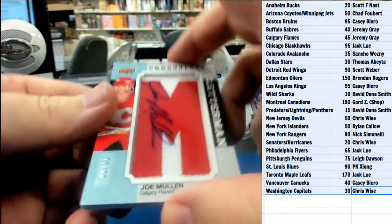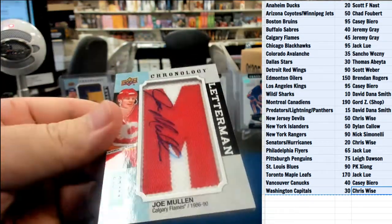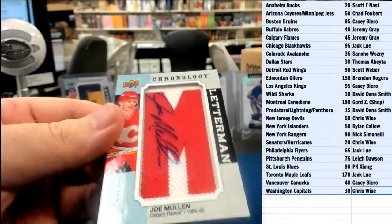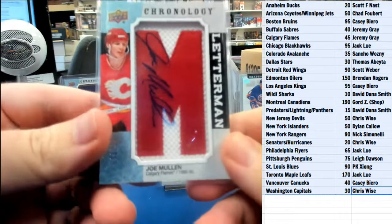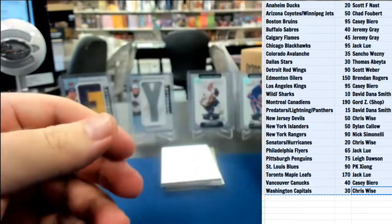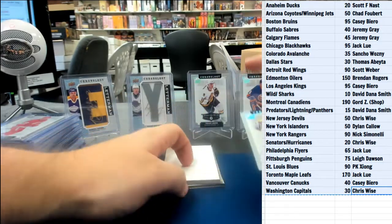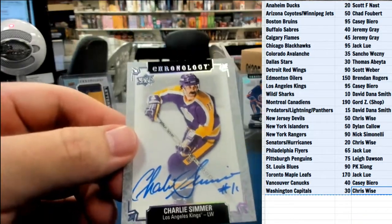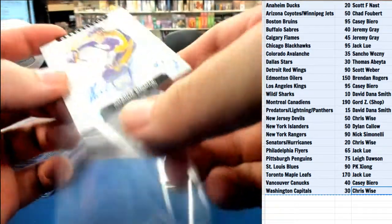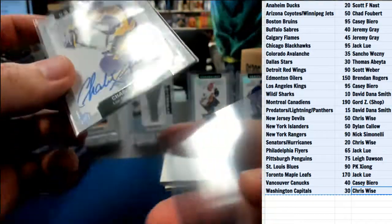For the Calgary Flames, Joe Mullen, 6 of 15. Another good one. For Letterman. Not for you. Because they hit. I gotta get 180s off the shelf. I like 80. For the LA Kings, Charlie Simmer, Chronology Auto. Always like the game. Thank you.